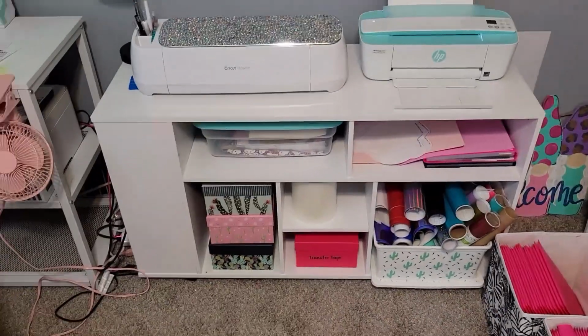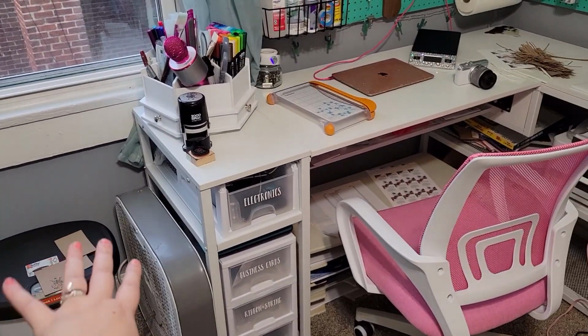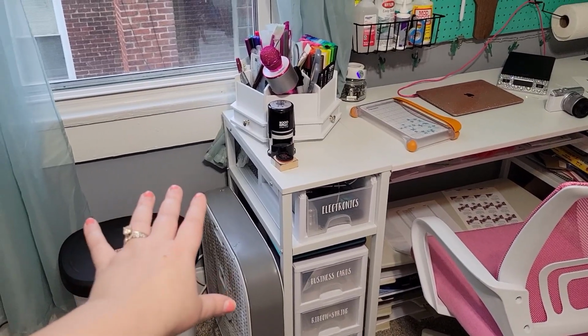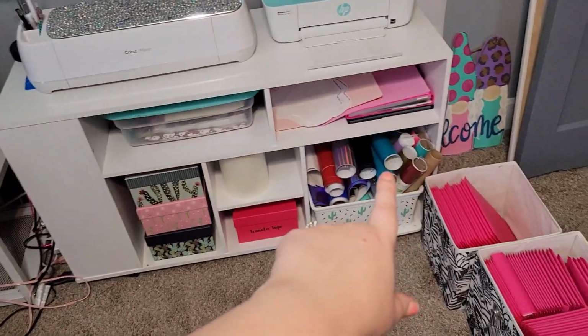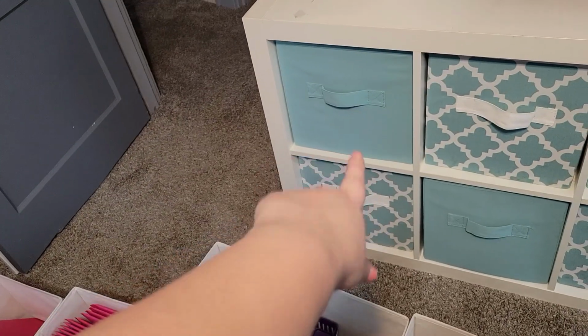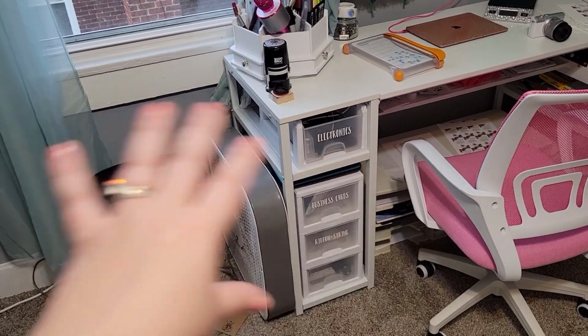I think what I'm going to do is get some type of other table or something to go right here next to my desk for my Cricut, but something that can also store all of my vinyl, because I hate that I have some vinyl here and then I have some vinyl in there and just everywhere. So I kind of want all of my Cricut stuff together, not scattered all over the room.